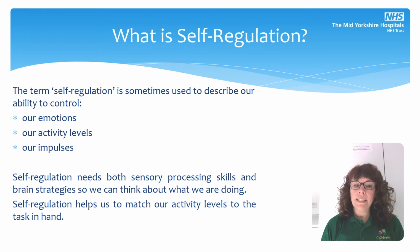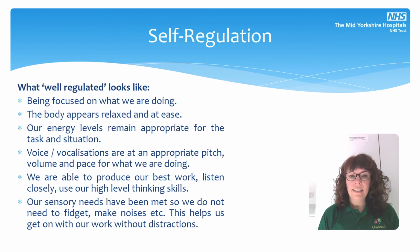So self-regulation needs a mix of both sensory processing skills and brain strategies as well, so we can think about what we're doing, and it also helps us to match our activity levels to the task in hand. So if we have a little think there about what self-regulated looks like. Again, the task in hand for the people in this picture is that they're doing an exam, so obviously they need to be quite alert and attending, but it's not somewhere where you can be shouting, running around, that sort of thing. So you need to be focused.